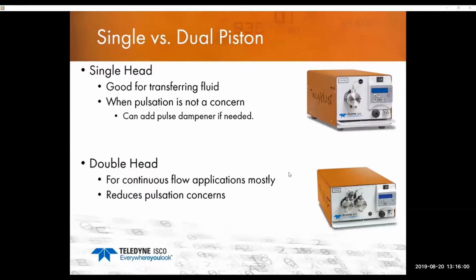Single heads are very good for just transferring fluid, moving something from vessel A to vessel B, or vessel A to reactor B. When pulsation is not a concern, this is a great way to go. You can add a pulse dampener if you need to limit the pulsation. So I don't want to say it's not a concern, but if that does come up, it's a very small, very simple workhorse style design for a reciprocating pump.